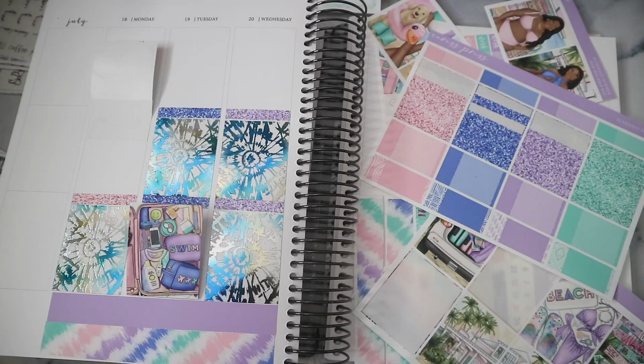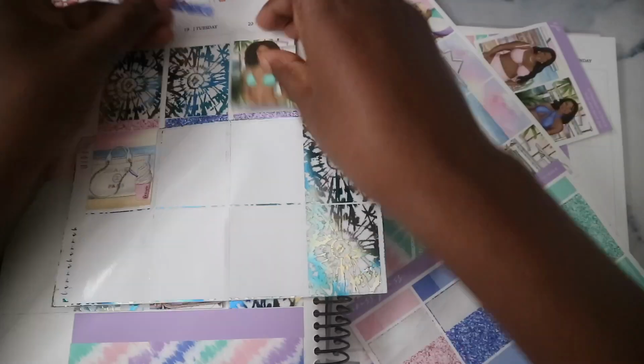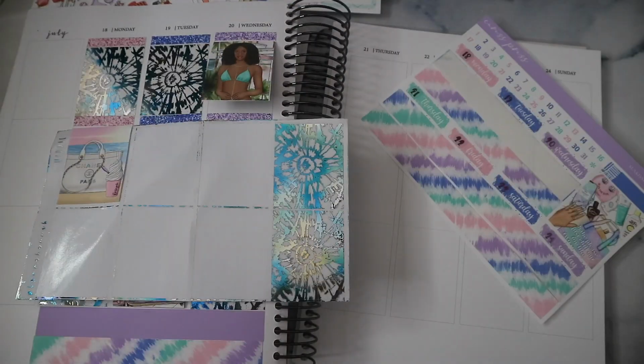Of course, I was color blocking and this extended on basically every single day. It was a busy week and it was a really hot week, and I love how it turned out with the color blocking.